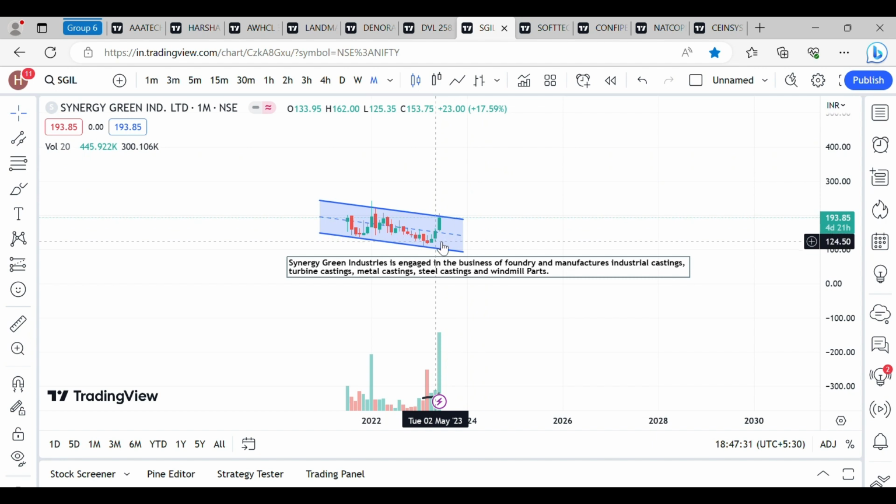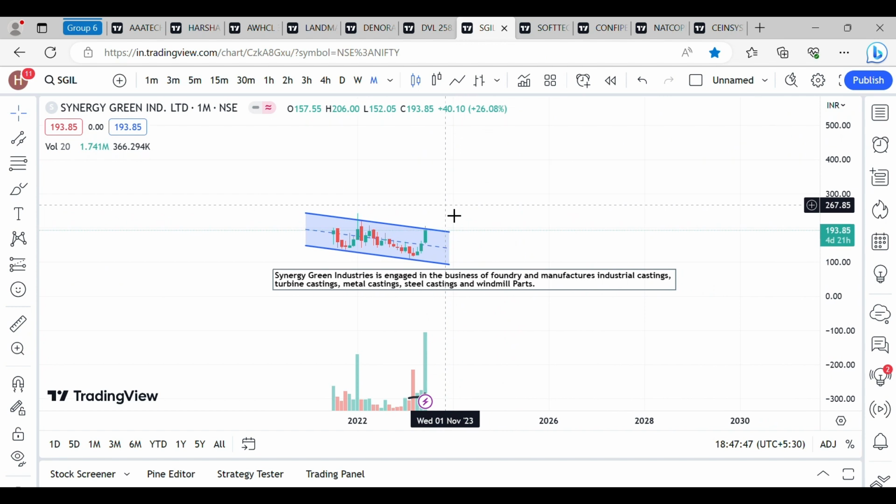Okay, and with a good support around 160 levels, 160, 130. So if it goes below that, then the stock will go in the downward direction, but otherwise it can give a good upside. So this is also one stock which you can keep and study for yourself.